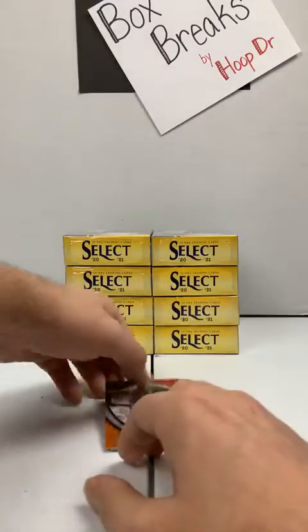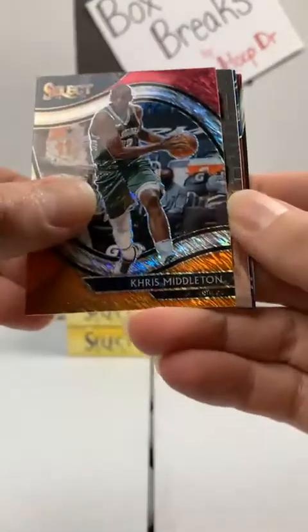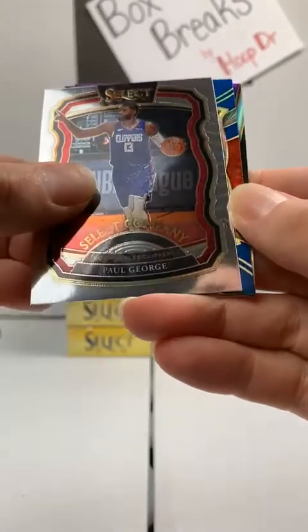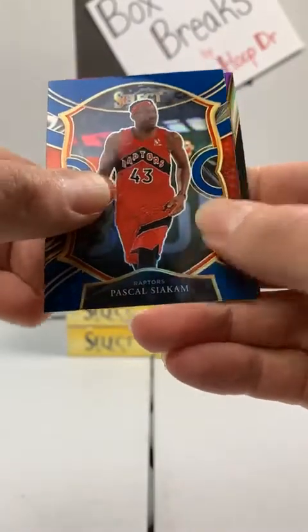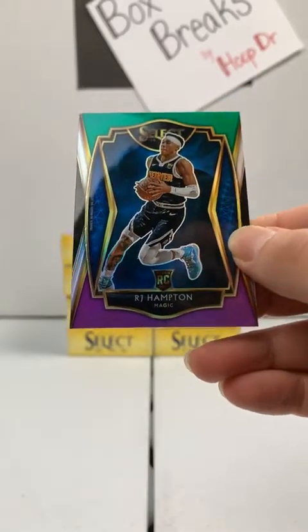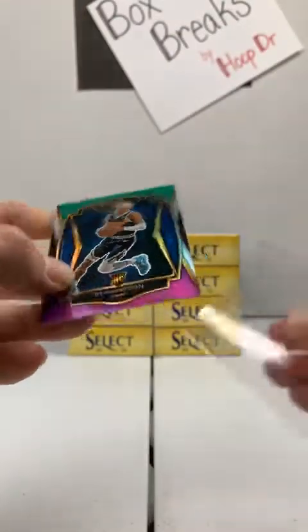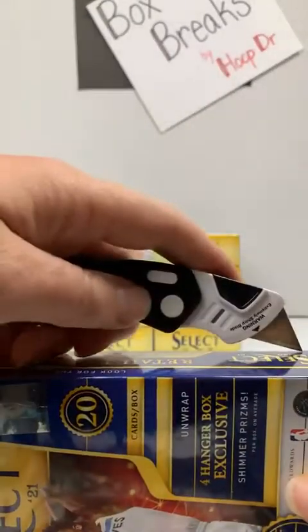Next up is a courtside shimmer. Khris Middleton to the Bucks. That's a nice card. Here comes a Select Company Paul George, Clippers. Blue Prizm Pascal Siakam, Raptors, and a green and purple premier level. Ooh, RJ Hampton, Orlando Magic rookie. Green and purple rookie card to the Magic. My goodness, what a great start. Third box.